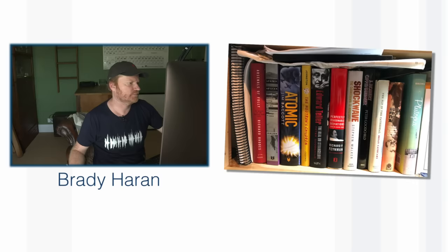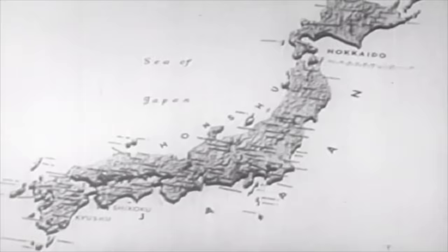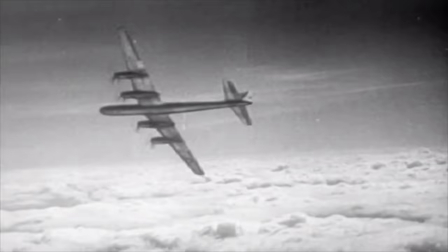This came as quite a surprise to me, because if you look at the shelves behind me, there are quite a few books on atom bombs, mostly on the history, but I never realized that gallium was important. And it's only important in the bombs that contain plutonium, such as the one called Fat Man that was tragically dropped on the city of Nagasaki.